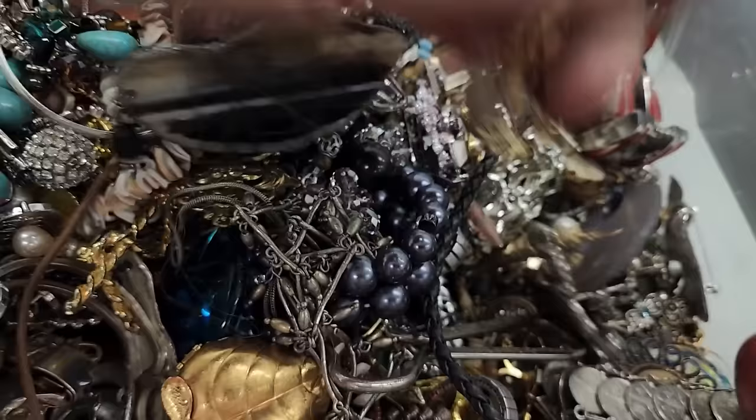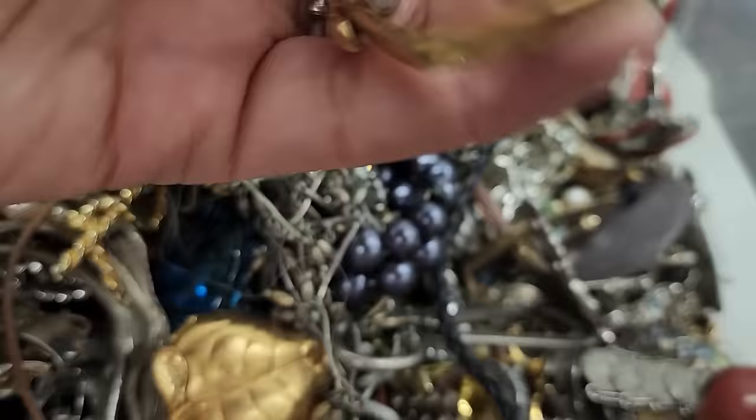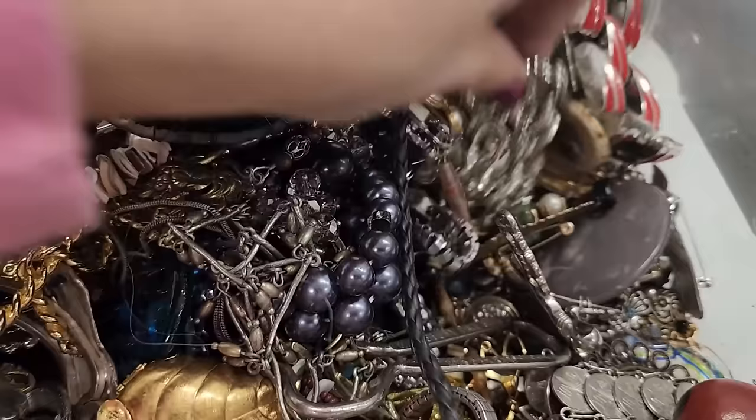We have a vintage chain. Oh, that's such a pretty watch. Such a shame that people don't wear watches. Pulsar. This is so pretty. It really, really is. Oh, look at this. It's a trout. Oh, and he's broken. Trout tie clip. If he wasn't broken, I would get him. That would be a really great men's gift.